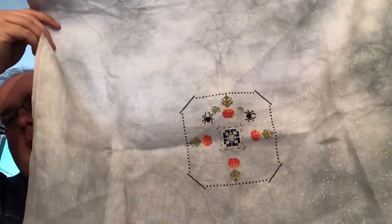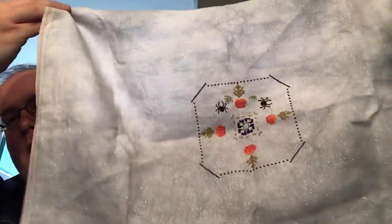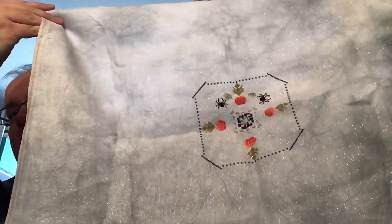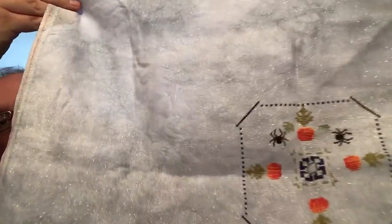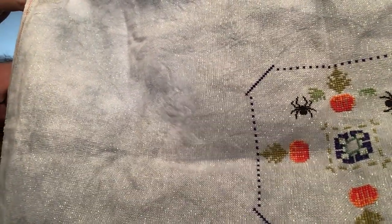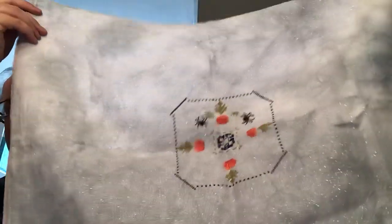This is the Halloween Kitty mandala from Chatelaine. My friends kitted this for me for Christmas a few years ago because we all wanted to start Chatelaines the following year, and this is as far as I got. Those spiders are stitched over one. They're very tedious, but it's a fun stitch. I'll probably put some more work into this year.